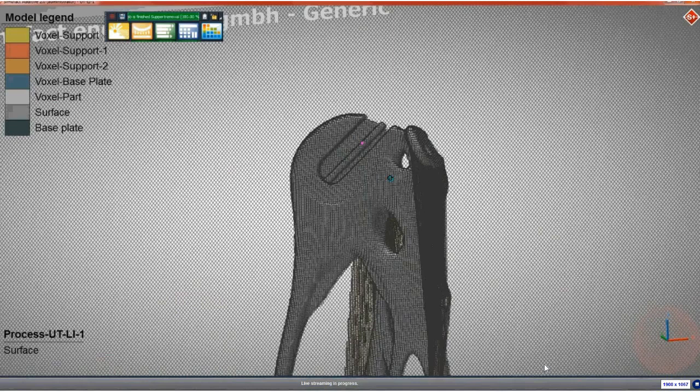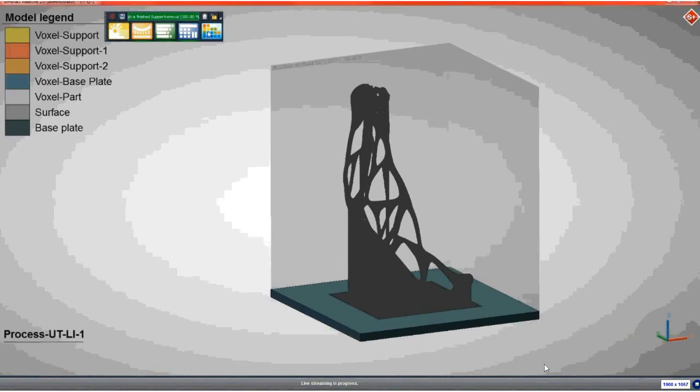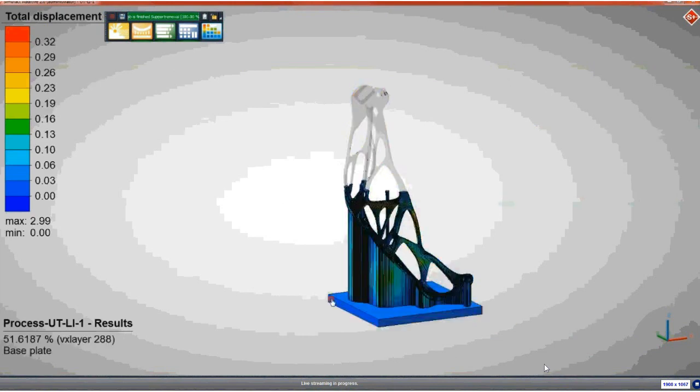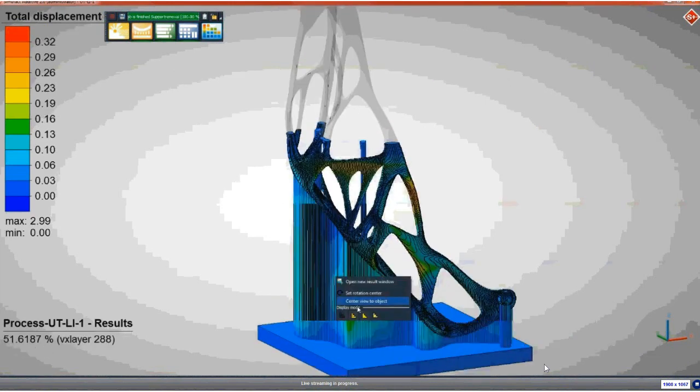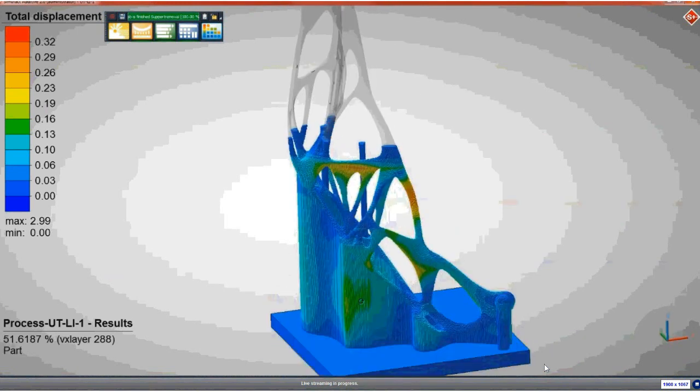It's important to note that we are able to utilize a voxel mesh that is relatively large by comparison. And some of the approaches that we take from a numerical standpoint allow us to utilize a larger mesh, which also supports us being able to solve these models very quickly.